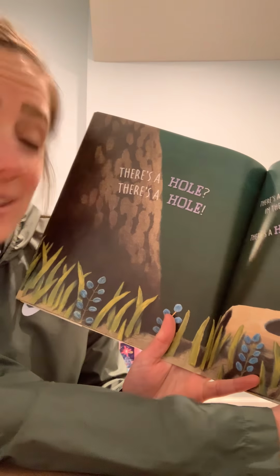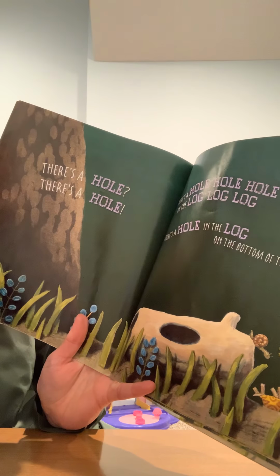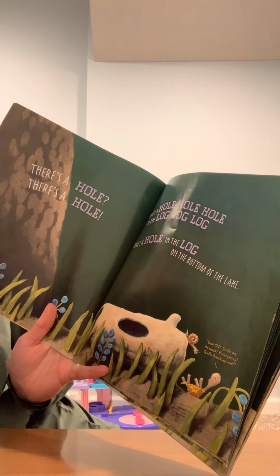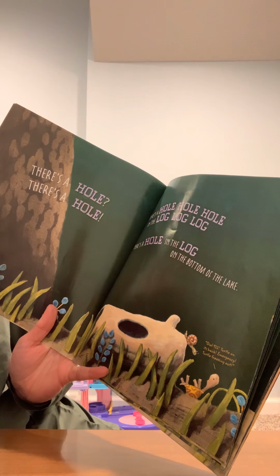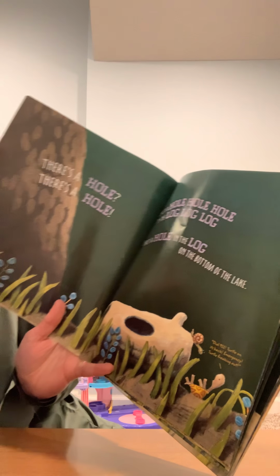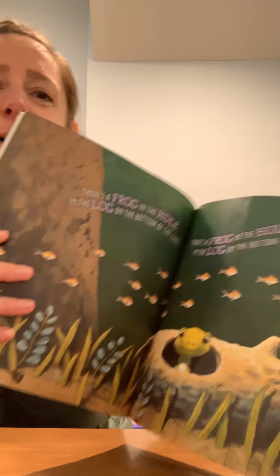There's a hole in the log on the bottom of the lake. And the turtle's talking again. He said, dial 911, turtle on its back, emergency, turtle freaking out. Uh-oh, now look what we have.